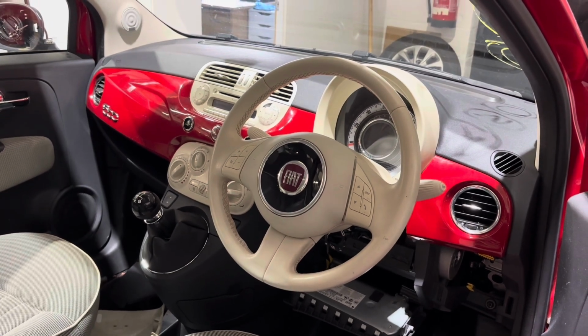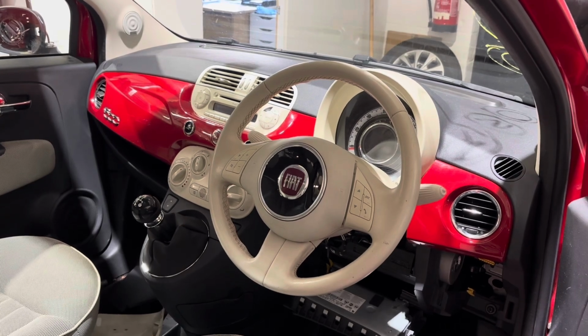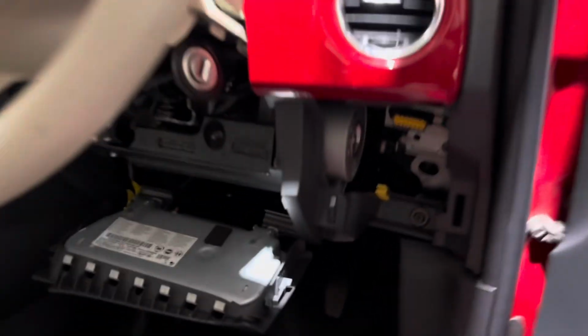So once this is cleaned up and that little bit of damage on the passenger side has been repaired, this would be a lovely car, 19,000 miles. We'll have a look under the bonnet, see what's under there. You can see what they've obviously tried to do.